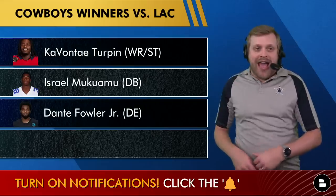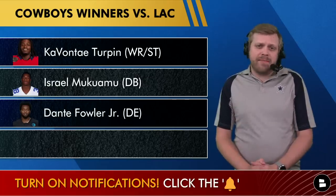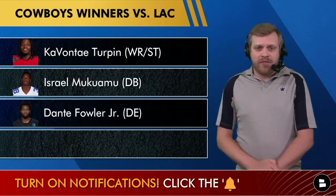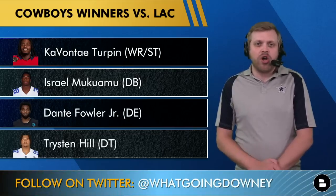Fowler offers, as we saw in the past, pass rushing value. Early in the preseason, I've been pretty damned impressed with his run stopping. That's going to help him make a not guaranteed spot for the Cowboys roster in 2022. Look, more defenders. Not planned, but that's how it's turning out so far.